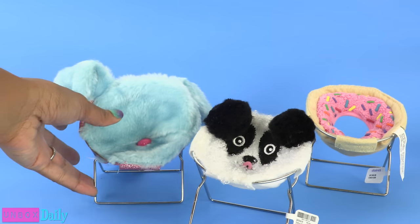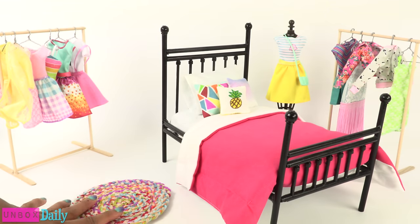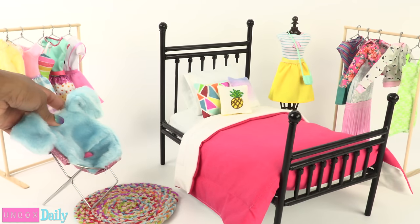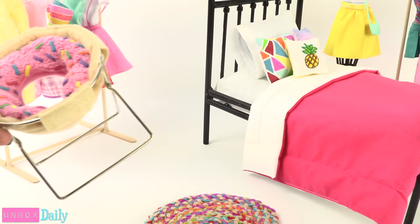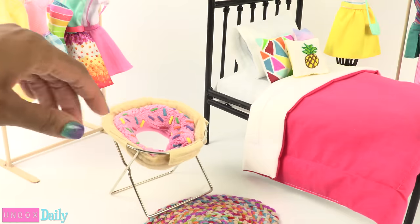Let's see how they'll look in a doll room. Here I have just thrown a few things together real quick. And we can place our fuzzy puppy chair right next to the bed so the dolls can have a place to read their books. But the donut chair does look cute in this space too.